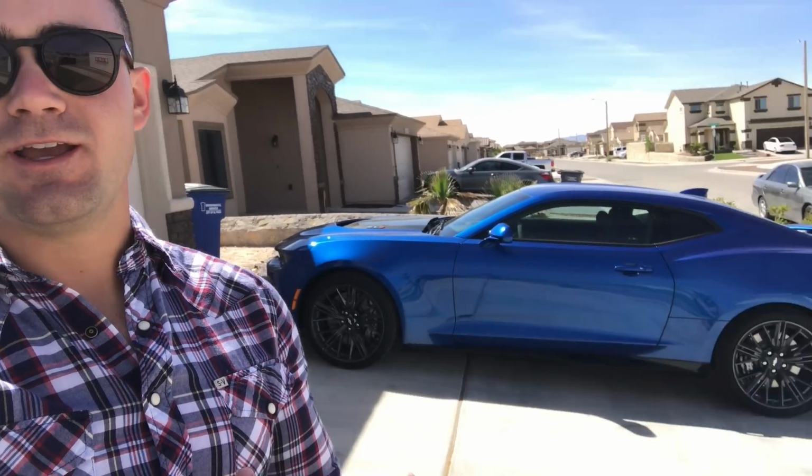Alright, so I've now owned the car for about 3 days. I've put about 470 miles on it already, and I can tell you so far, I'm in love with it. This new ZL1, the 6th gen ZL1, is an absolute monster. It's kind of almost scary how much power it has. Anything more than putting your foot down a third of the throttle on any gear besides 6th, it's just shocking how much power and torque it has, almost at any RPM.